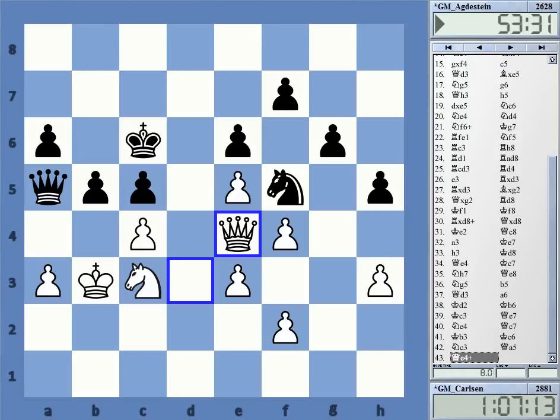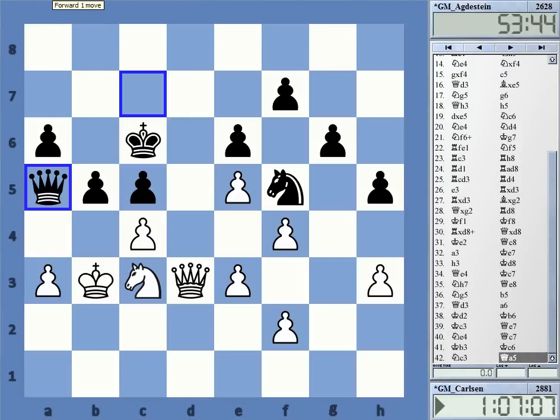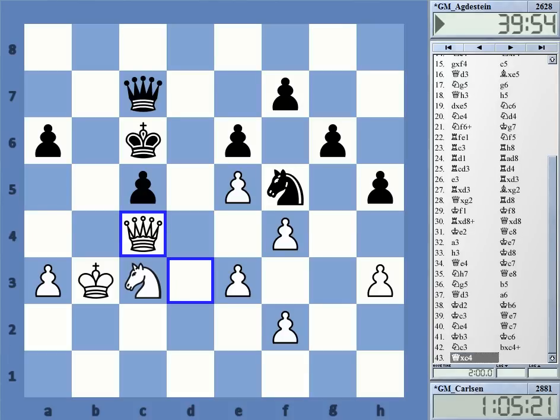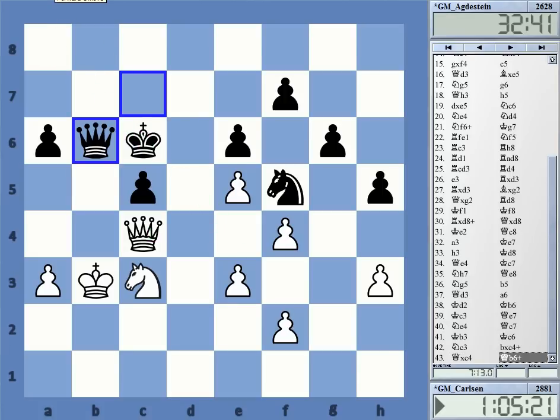Yeah, he decided to take here, and after queen takes, now it gets very, very problematic. The problem is queen e4 and the invasion, or queen a4 and the invasion, and it's really dramatic. Yeah, what the engine shows here. It's far more than a pawn for white, and it gets increasingly difficult to defend.